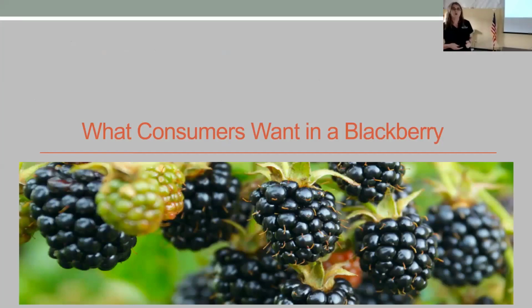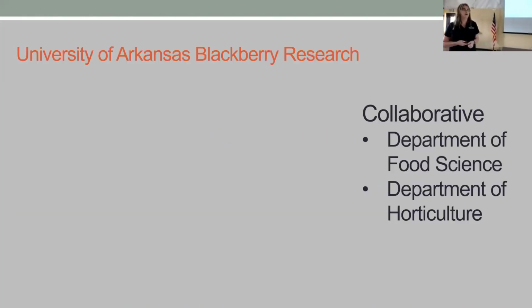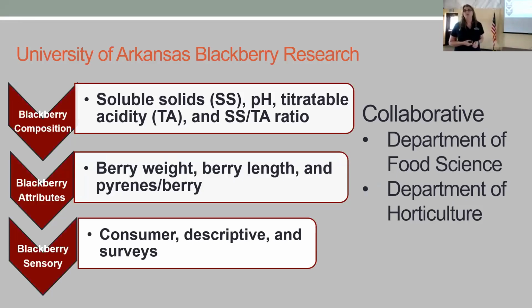So what do consumers want in a blackberry? At the university we have done some collaborative work between the Department of Food Science and the Department of Horticulture. We're taking fruit and harvesting it, and we're measuring some things that are important to the fruit, like the sugar level and the acid level and that ratio, or the balance. We may also be looking at the fruit size. Is that important to the consumer?